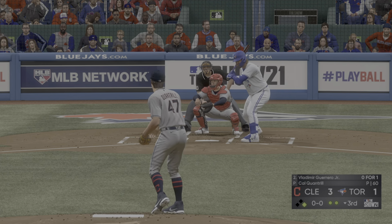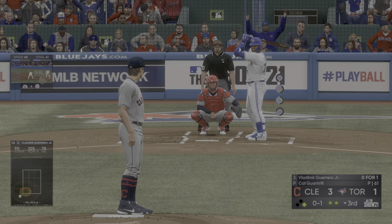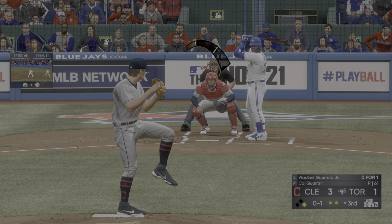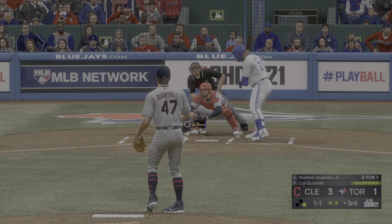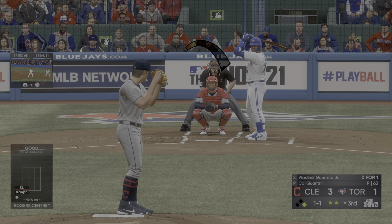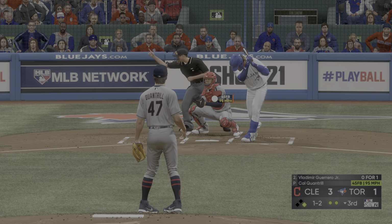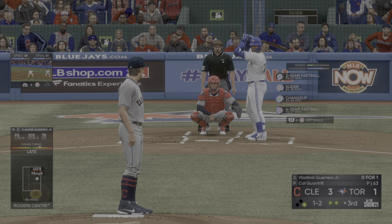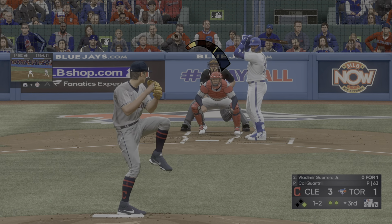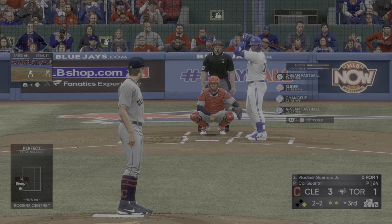From the stretch, here's the pitch. Now a check swing, appeal to first, and umpire Matthew Ross says he went around for strike one. Semien is off of first with two away. Down and away, ball one. Tried to get that one airborne, but it's 1-2. Oh, don't know how you lay off that one, but he did, and it's 2-2.